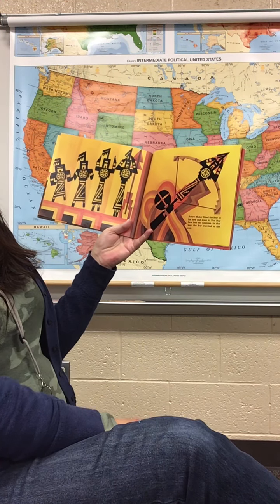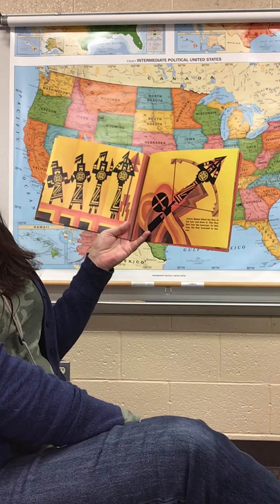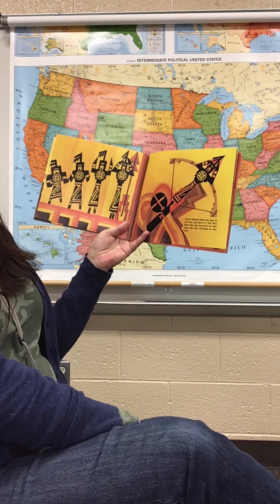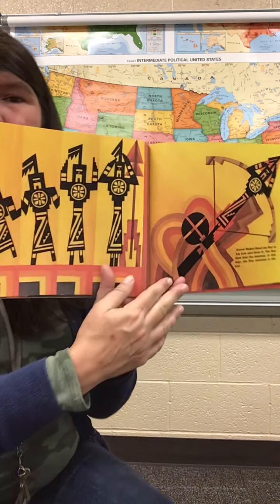Arrowmaker fitted the boy to his bow and drew it. The boy flew into the heavens, and this way the boy traveled to the sun.